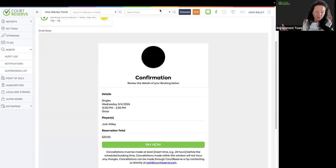GoTab is another integration we're doing. This allows a point of sale restaurant style. So that's another great integration. So if you have a club that needs a little bit more than your pro shop and selling beers, you want to ring up a burger and some fries and give a tip and a discount, that's what GoTab is going to do.